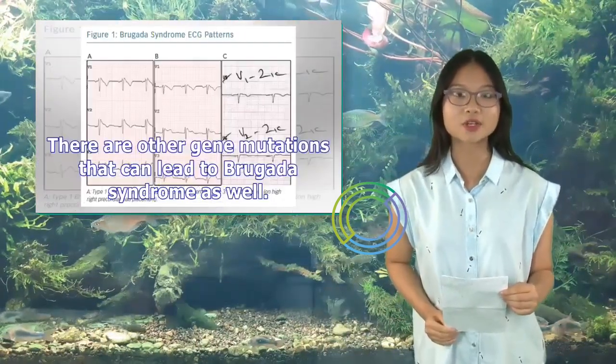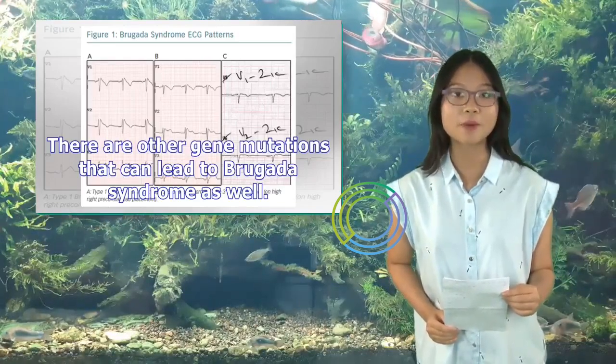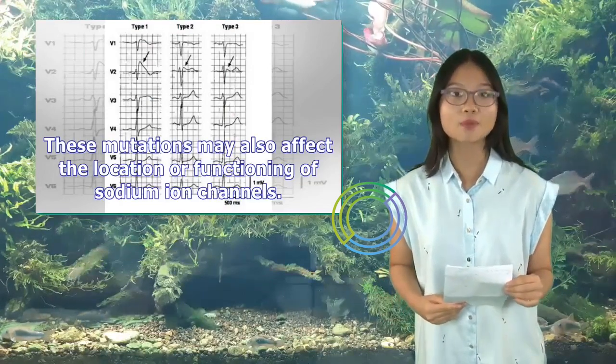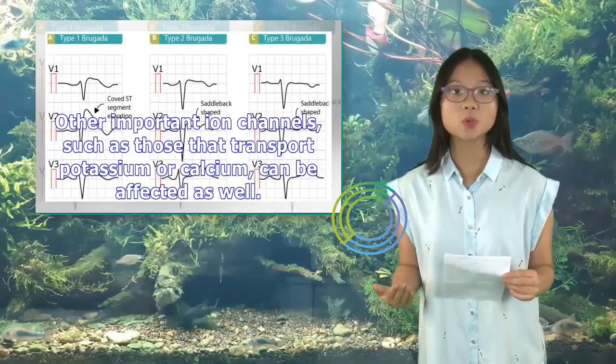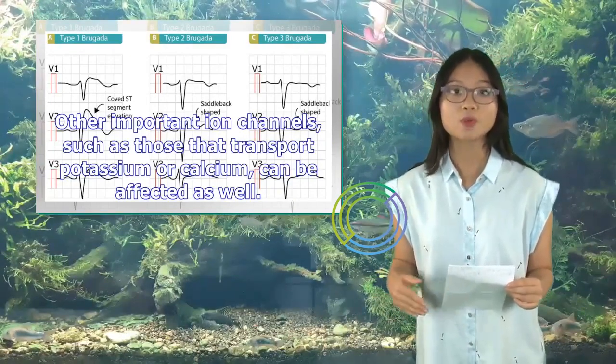There are other gene mutations that can lead to Brugada syndrome as well. These mutations may also affect the location or functioning of sodium ion channels. Other important ion channels, such as those that transport potassium or calcium, can be affected as well.